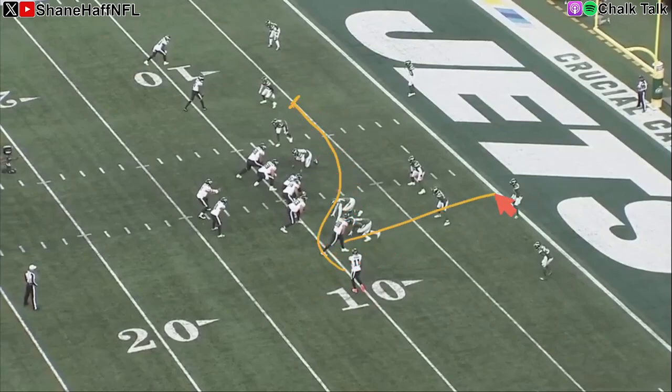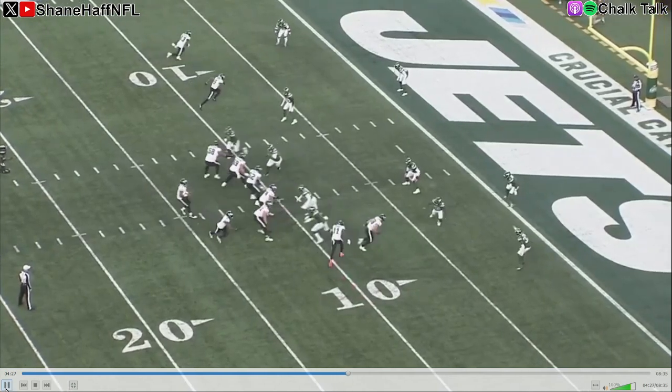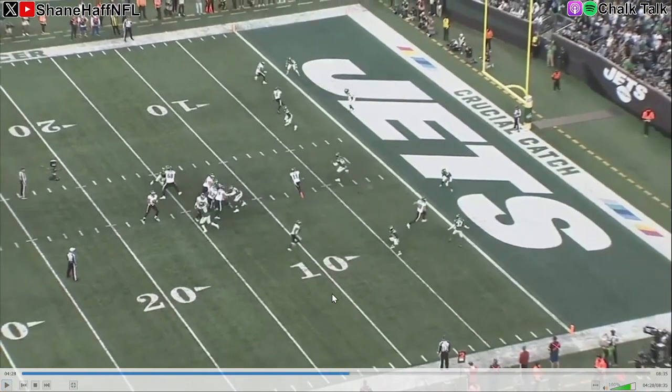Dallas Goedert threatens vertically. And this is going to really stress the defense. You're going to see the linebacker start to go with A.J. Brown, and it opens up room for this Texas route again to DeAndre Swift. So let's roll the tape here. You see the linebacker has to go with A.J.